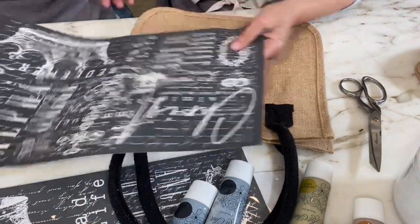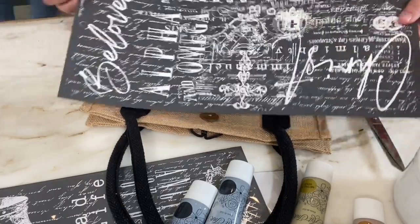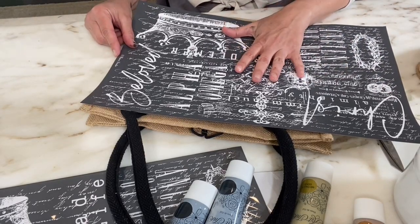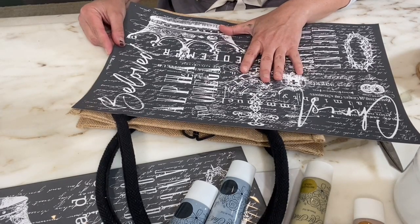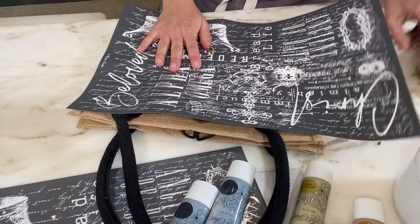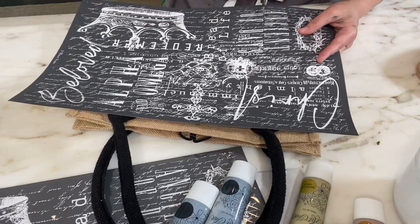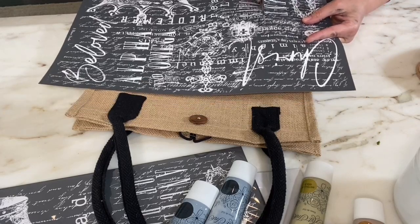All right, so we used this side of the stencil, and I'm going to cut this other side off just so that Amy can use it as well. You do not have to cut the stencil when you have it at home. You can just use whatever part you want, but we are going to share it. So I'm going to go ahead and pull off just a section of it. We're going to cut right through there so that she has some to use for her project.